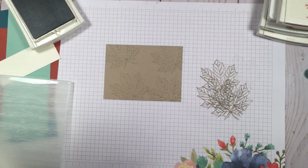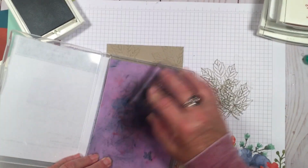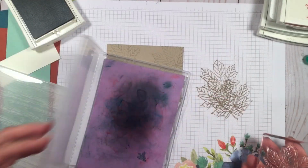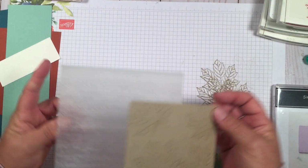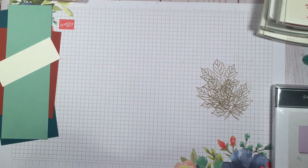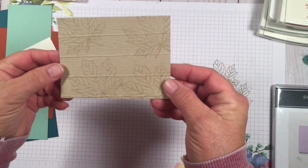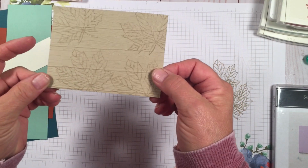Now I got off to my side here my Simply Chamois. It's all wet and ready to go, so I can clean off my stamps. All right, let's put this up. Now I'm going to go over to my embossing machine and run this through, and I'll be right back. Okay, there it is. Isn't that pretty? You can see the planks through there. Gives it a little bit more texture there.